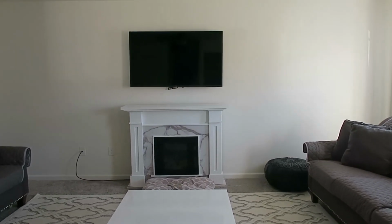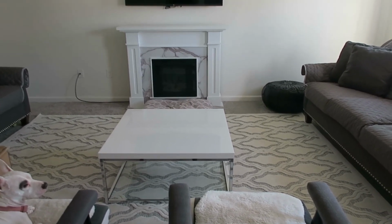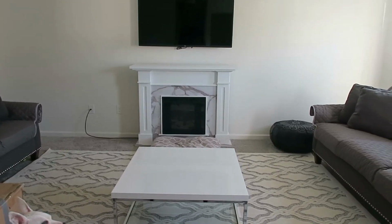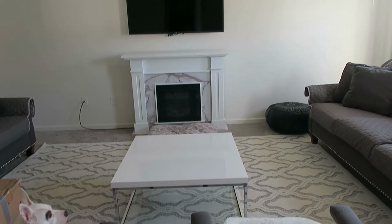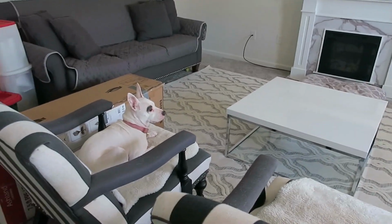So let's get started. So the most important thing is a deep clean, in my opinion, before you start decorating. So I have washed my dog covers, vacuumed, done, those aren't really deep cleaning, but done all the deep cleaning. So this is a very clean slate. So we can start with everything clean.